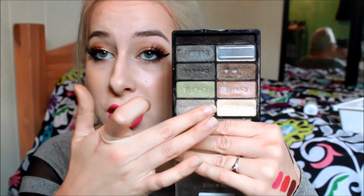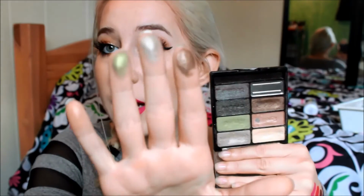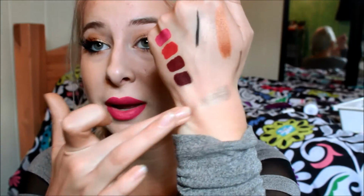I actually don't. Wait a second, I think I have. I've had this eyeshadow palette for years. It is the Comfort Zone eyeshadow palette. Their eyeshadows, seriously, they just kill. They kill all the other eyeshadows at the drugstore, and they're just lying on the floor dying, and Wet n Wild's like, suck it. That was weird. But just, sorry, my hand's full of swatches.